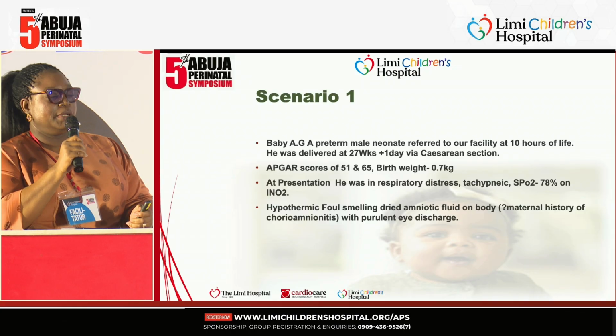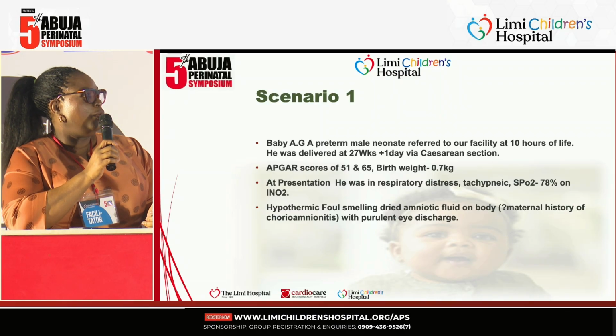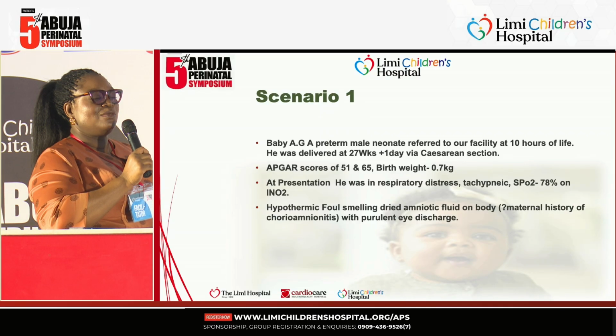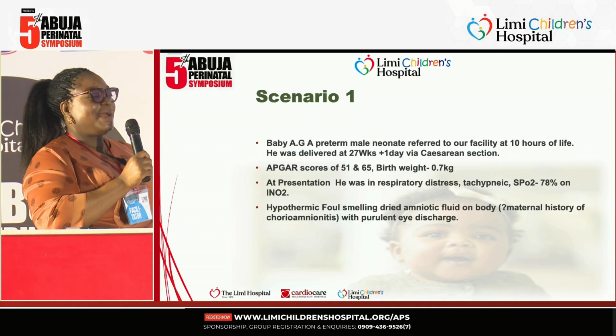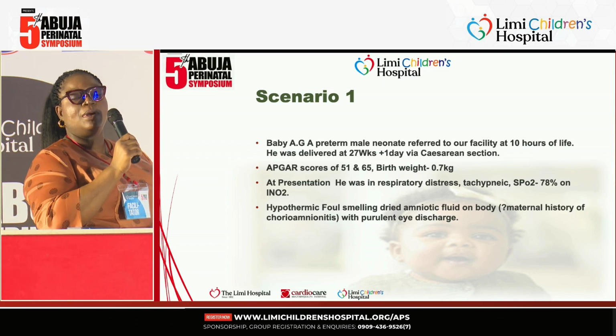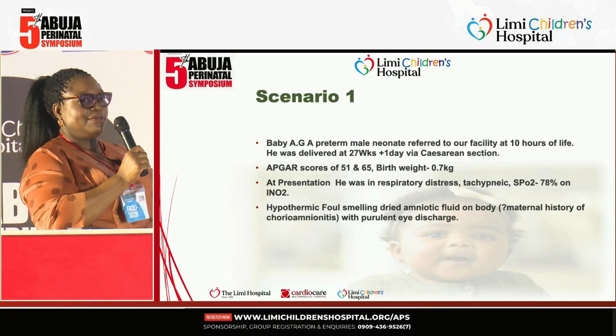Okay, so scenario one. This is baby AG, a preterm male neonate who was referred to our facility at 10 hours of life. He was delivered at 27 weeks plus 1 day via cesarean section. Apgar score was 5 and 6 at 1 and 5 minutes respectively. The birth weight was 0.7 kg.